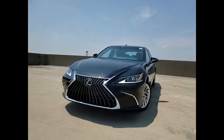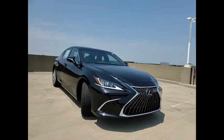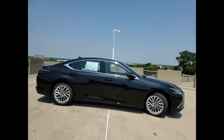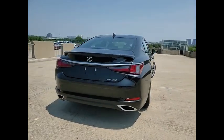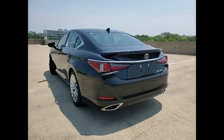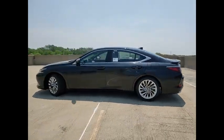Make a great choice today with the 2023 ES350. The Lexus ES350 is a sophisticated combination of distinctive styling, luxury, and smooth performance. A 3.5-liter V6 engine propels the ES from 0 to 60 miles per hour in 6.8 seconds, and the countless standard interior features transport you to a new level of luxury and convenience.